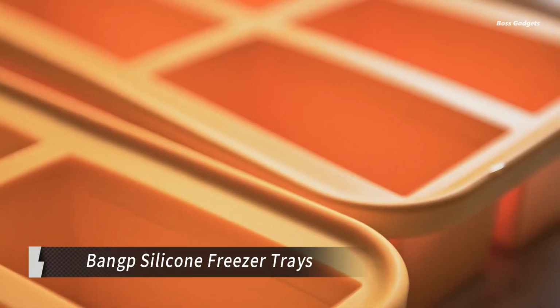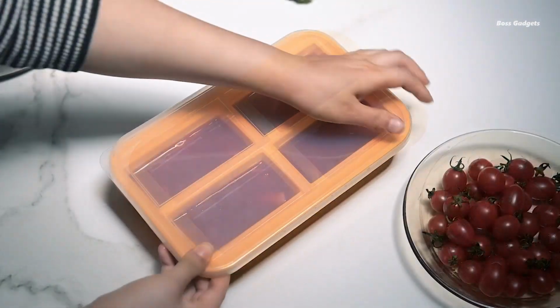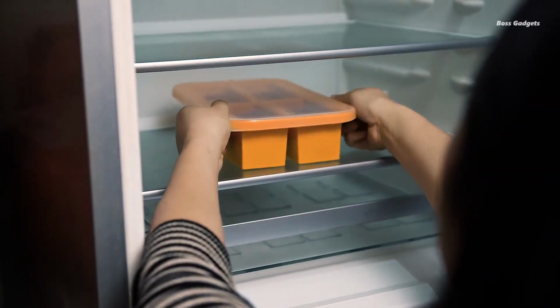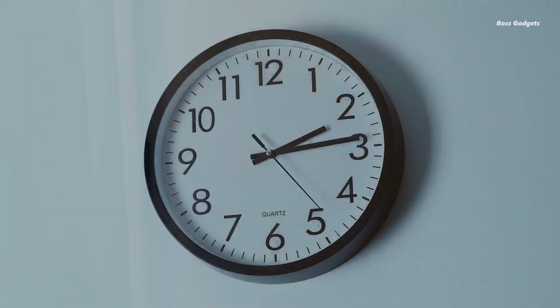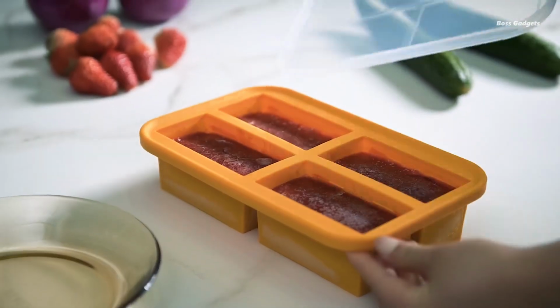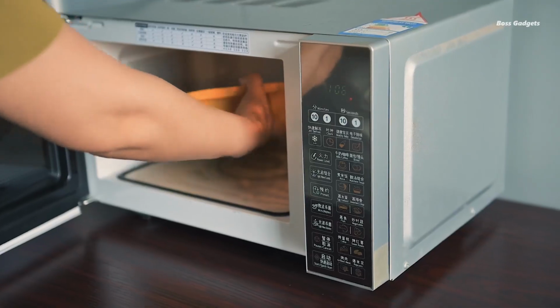Simplify your food freezing and storage routine with the Bangp silicone freezer trays. Each compartment features 4 handy fill lines for precise half cup, 1 cup, 125 milliliter, and 250 milliliter portions, making meal prep a breeze. With up to 4 cups of storage per tray, you can easily freeze leftovers like soups, sauces, broths, juices, smoothies, porridge, cookie dough, and more.